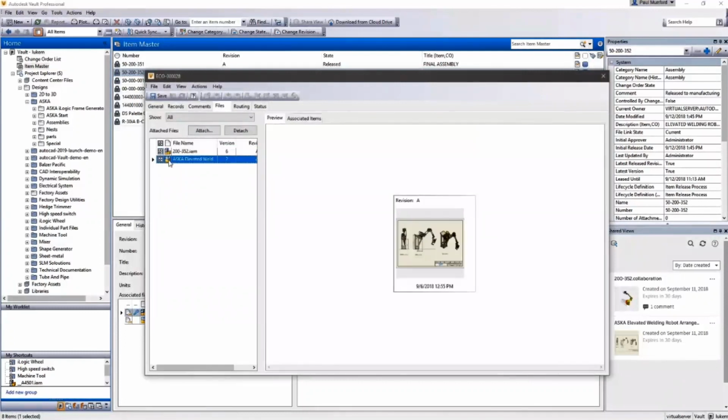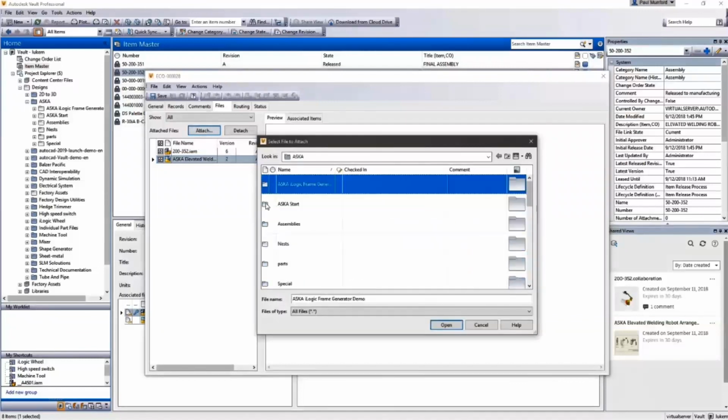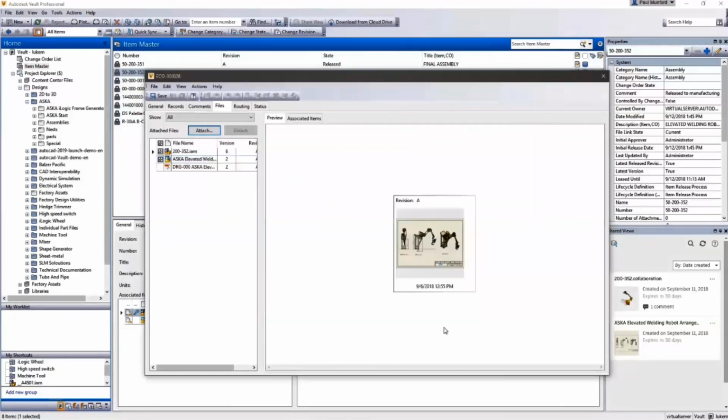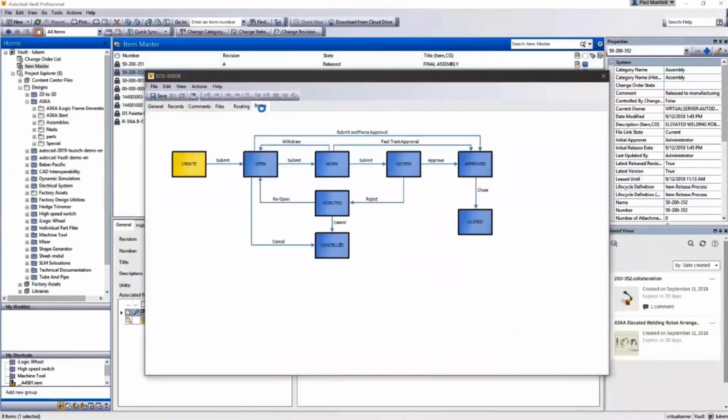So I've got these files, and maybe I want to attach a PDF here, right? Maybe a sales order for the same file, but configured differently. Maybe it's a different size, maybe it's a different shape, but it uses a lot of the same functionality. So what I'm going to do is move this ECO through a couple of processes. And this routing allows me to determine who's responsible for what portions of this process.